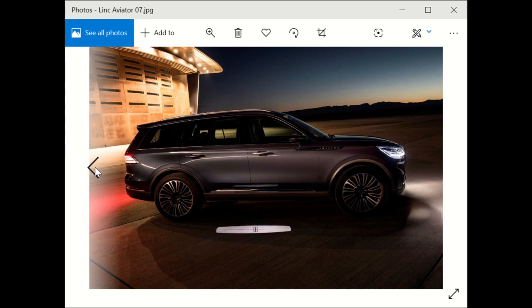Fuel economy isn't terrible at all as well. This particular car gets 18 city, 25 highway, and combined 21. And that's with the rear-wheel drive. Now with the all-wheel drive, it's going to get 17 city, 24 highway, and 20 combined. That's still awesome. These are some awesome figures. They're in the same ballpark with the Cadillac XT6, which is down 100 horsepower.